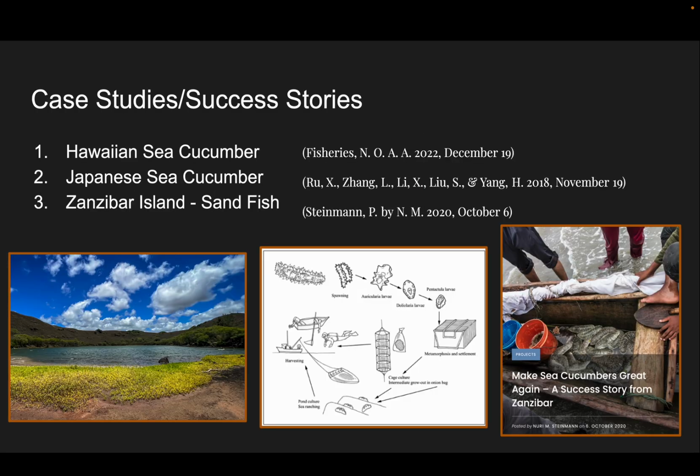There have been case studies and success stories on aquaculturing different species of sea cucumbers. In Hawaii, they've successfully aquacultured the surf redfish, white teatfish, and the mako. They did go through some difficulties with disease and feeding, but they were able to overcome these. In Asia, for decades, they've been aquaculturing the Japanese sea cucumber, and this image in the middle shows how they do spawning and cage culturing, pond culturing, etc. Off the coast of Africa, Zanzibar Island has been able to aquaculture the sandfish.